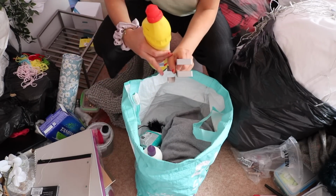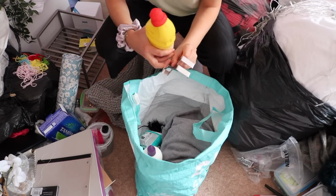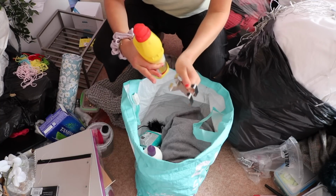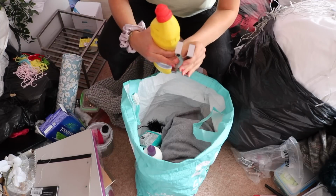And also an over the door hook. There's not going to be much storage, so you basically just need anywhere you can to hang your towel to let it dry for your next shower. So I definitely recommend something like this.